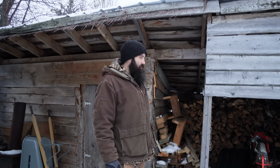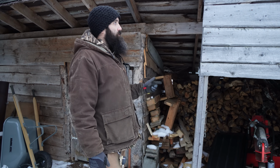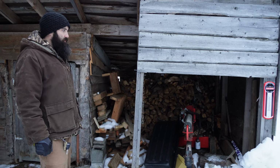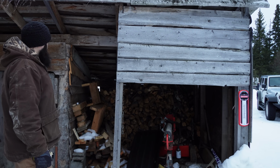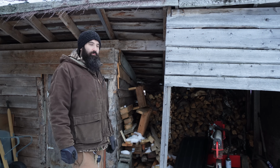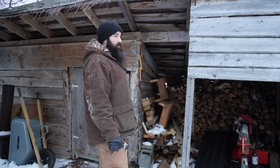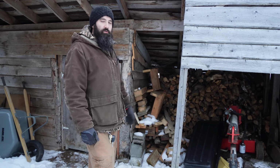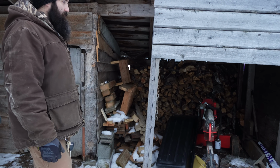So I forgot to mention it, but these were also here from the original homesteader. They're probably roughly 20 to 30 years old as well. It's kind of like a wood shed and a tool shed or something like that combined together. We're using it now as a generator shed, and under here just for storage of lumber and wood. It's been working out good for that.